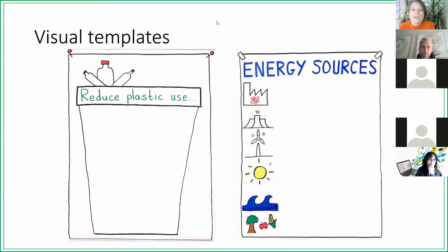You can use these in Jamboard or as a flip chart paper. As flip chart paper, they work really well. You can use Post-it Notes and ask students to add their information. They're really good for speaking and listening. You can get good conversations out of them.